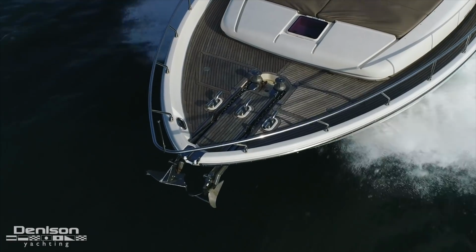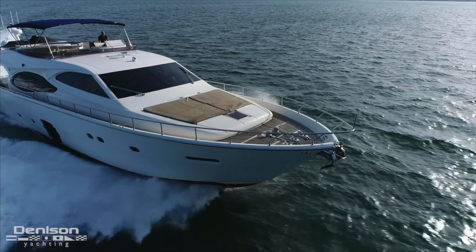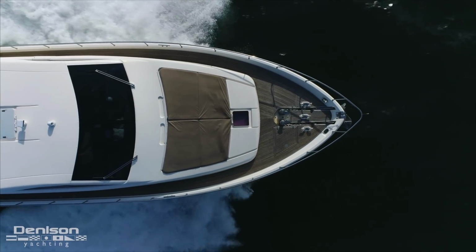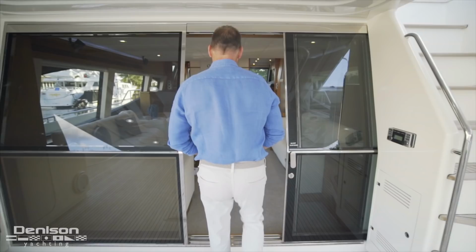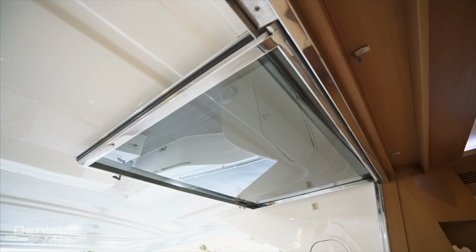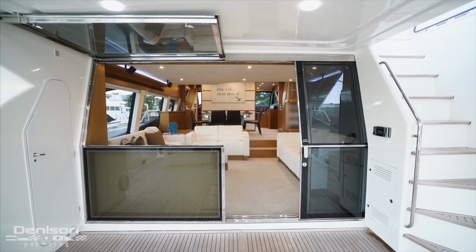Her ground tackle is made up of twin Lewmar windlasses that draw her twin anchors. Wrapping up on the bow, I want to point out my favorite feature of this yacht, the Salon entry doors. Not only do the doors slide out of the way, but a window to port can be secured to the aft deck hardtop, effectively combining the interior and exterior of the yacht.